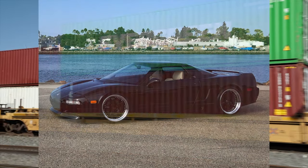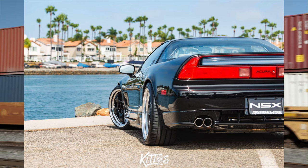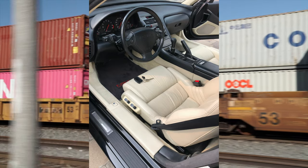This 1991 Acura NSX comes to us from Brian Shimizu of Anaheim, California. Brian's creatively modified NSX is a frequent visitor to JCCS, with three previous appearances to its credit.